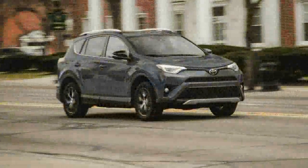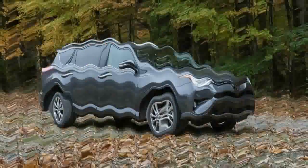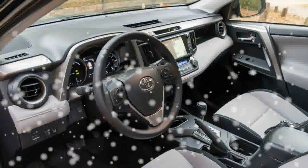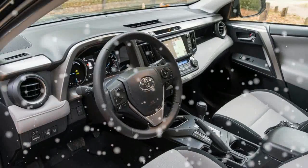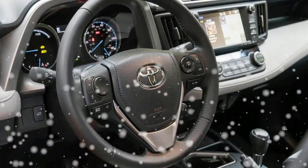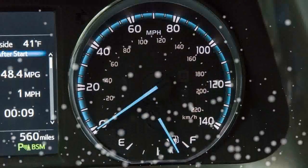What we don't like: with lifeless, vague steering and a soft suspension, the RAV4 isn't much fun to drive, even for a small crossover. Neither the standard 2.5-liter four-cylinder nor the hybrid powertrain provides responsive acceleration, with the hybrid crawling from 0 to 60 miles per hour in 8.3 seconds and the RAV4 SE AWD taking 8.4 seconds.